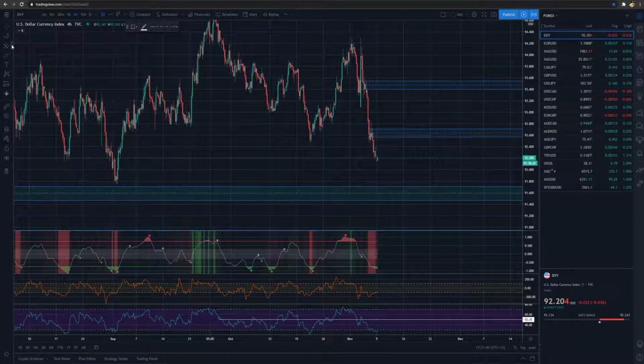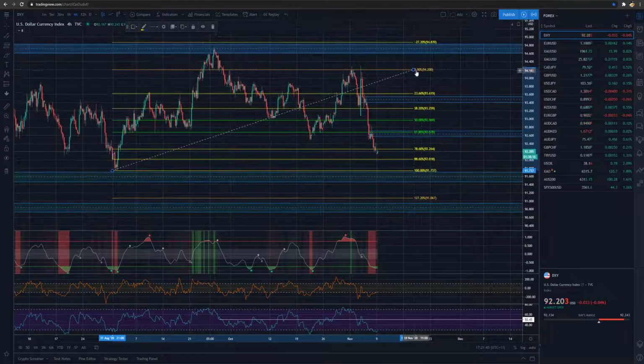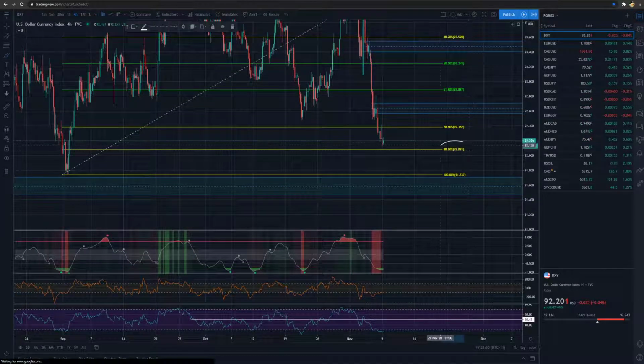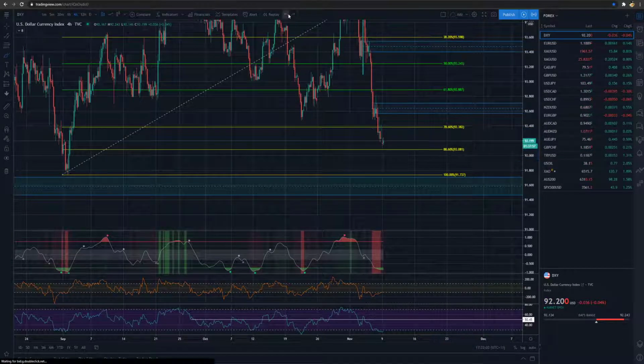If I draw in our Fibonacci, however, our overall fibs from swing low to swing high, one moment. Yeah, a very easy one to identify. We could see this 88.6 before we get a retest of these levels. What I'm looking for is something like this to happen, something like a rolling ball there, and we've got this 92.008 level to look for right now.